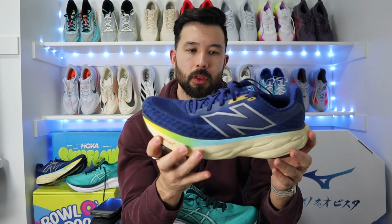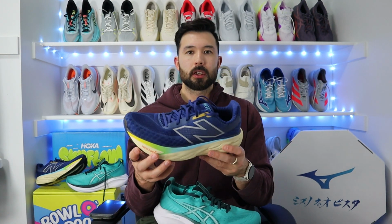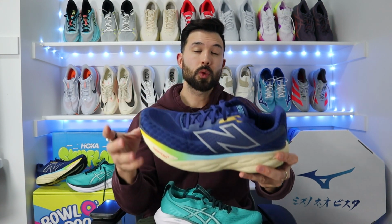And so the 1080 is for people who really want something super cushy, maybe someone who has some plantar fasciitis and wants something soft underfoot as opposed to firm underfoot, right? This is very nice, and it's going to be a nice squishy, soft, easy underfoot feeling. It's going to be a little bit unstable compared to the Gel Nimbus in that sense, but the stability has improved from past models of the 1080 for me.